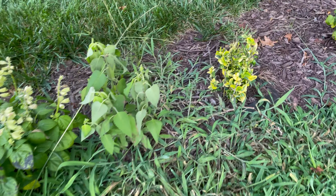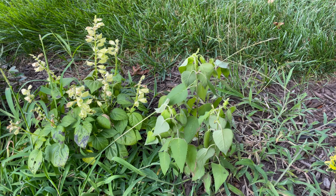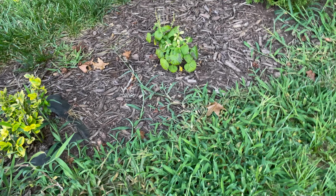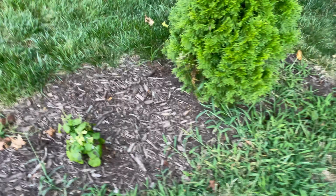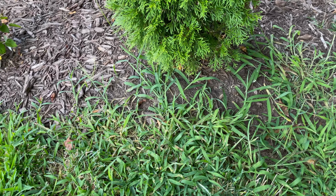It does around it. And I soaked some of this. I sprayed some of this really good. Now these leaves look a little droopy. So I don't know, hopefully we're not killing some of our plants, but you've got to do something about the crabgrass. So there you go. That's what it's looking like. This down here doesn't look as damaged either.